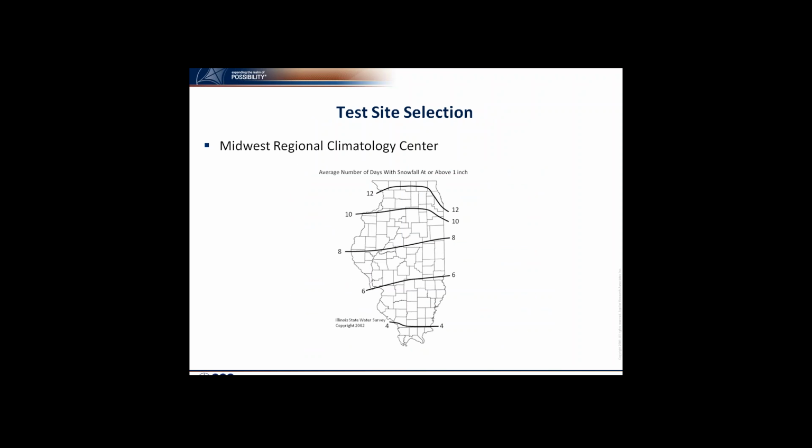Okay, test site selection. If you've been in Illinois any period of time and traveled across the state, you'll know that the climate varies significantly from the northern end of the state to the southern end. So I contacted the Midwest Regional Climatology Center, which is in Champaign, and they provided me this contour map. What you see here, these contours, indicate the average number of days with snowfall at or above 1 inch. So this line with a 10 means that in this area, there's typically 10 days a year where you have snowfall at or above 1 inch. So you can see down south, they don't get anywhere near as much snow as up north.